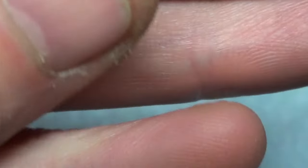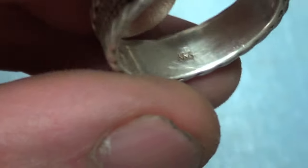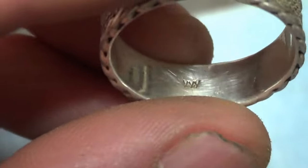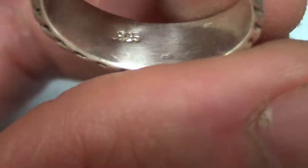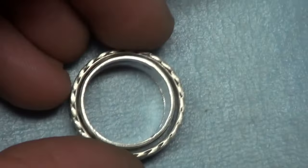And the second ring has a maker's mark of, come on, let's focus now. It says YYY. 3 Ys is the maker's mark. And then it is, see there, upside down. YYY. And 925. Pretty big ring. The one fits inside the other. Ba-da-boom.